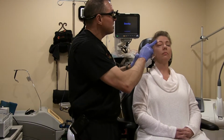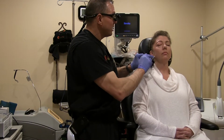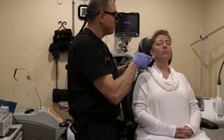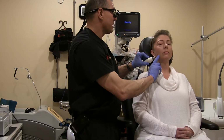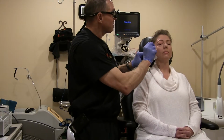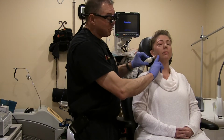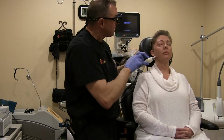So if you look at Susie's eye area, the swelling has already started to go down. We're treating her cheek over here. We'll treat a little bit around the mouth and then go to the other side. But as you can see, it's a very benign procedure. She's handling it extremely well. We haven't had any patients yet that have not been happy with the results of the procedure, or been really uncomfortable during the procedure itself.